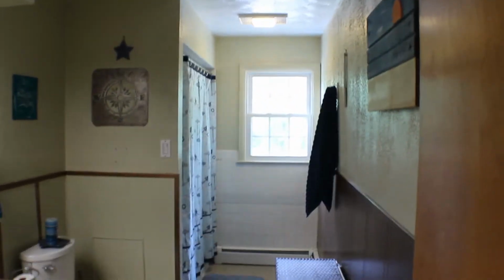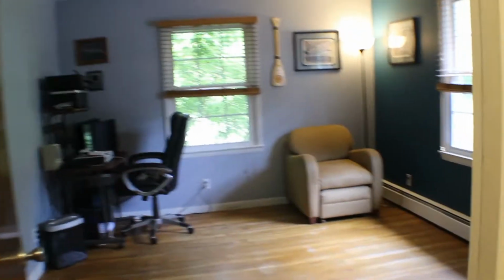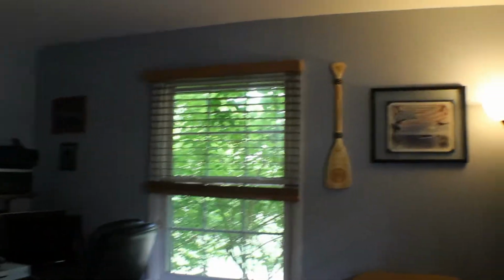Full bathroom on this level. Spacious. Second bedroom. Hardwood floors. Third bedroom. Nice size.